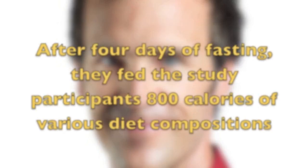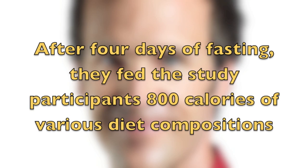Right. So another study by Azizi had 45 obese subjects, and they looked at them after 4 days of fasting, and then they did a refeeding with a low-calorie diet, 800 calories, so pretty low, of various different compositions.